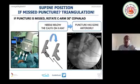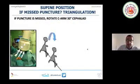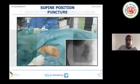So you have to retrieve your needle, raise the needle up, and go back in. Vice versa, if by tilting your C-arm, your needle will move above, it means that your puncture has gone too posterior. So you have to remove the needle, raise the needle up, and go back in. Believe me, it's very easy and precise.